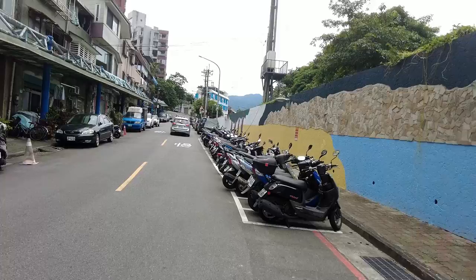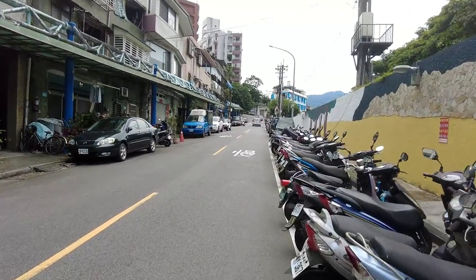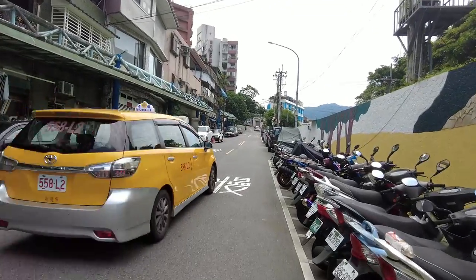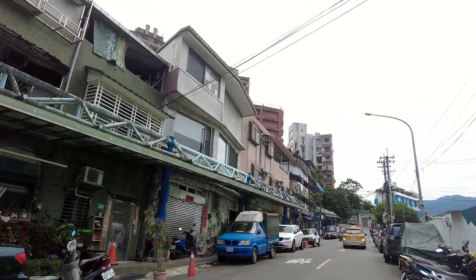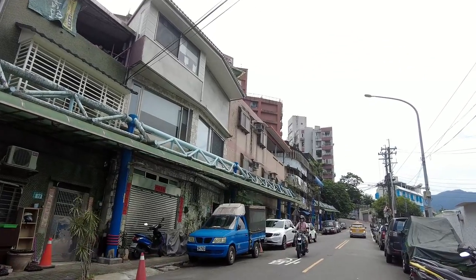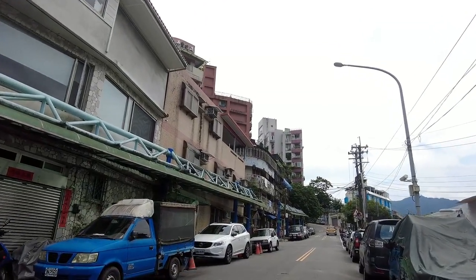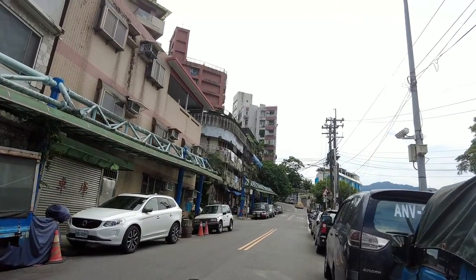This area is about 40 minutes south of Taipei and New Taipei City. It's going to be right on the edge of the mountains. As you can see, we're starting to gain some elevation. Most of the homes here are low-rise properties, only maybe 3 to 5 stories tall and probably built in the last 30 to 50 years.